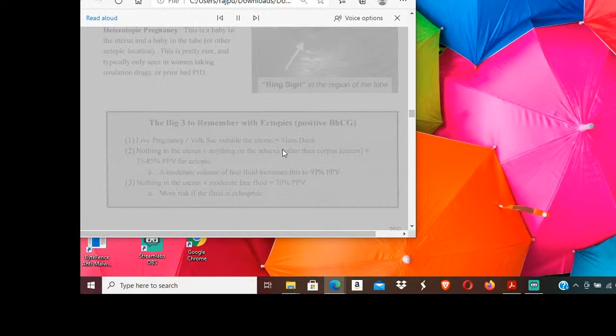Heterotopic pregnancy, this is a baby in the uterus and a baby in the tube, or other ectopic location. This is pretty rare, and typically only seen in women taking ovulation drugs, or prior bad PID. Ring sign in the region of the tube.